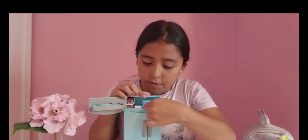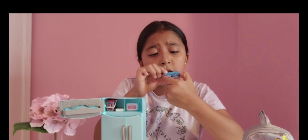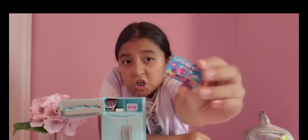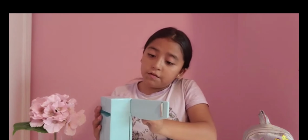We're gonna start on this top. So first, you open this up. We have some flavor icy popsicles, and it comes in 6 fruity flavors. Super realistic, and it's super cute, duper duper cute. And then I'm seeing an ice cream. These are both super realistic, and that's why I'm obsessed, because they're made really realistic.